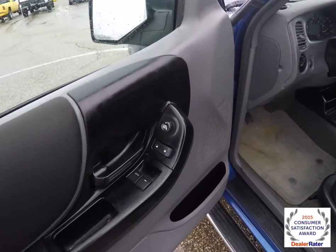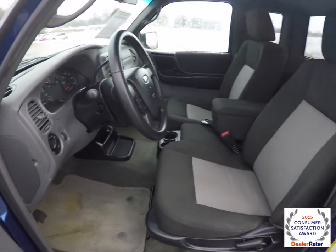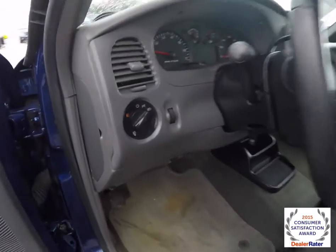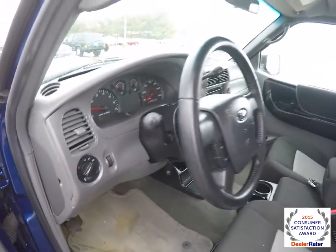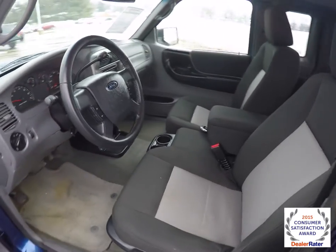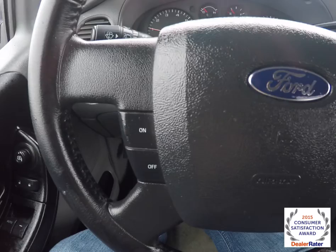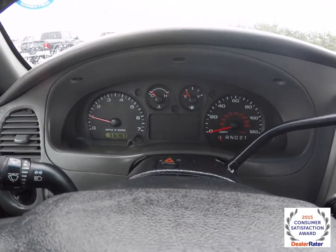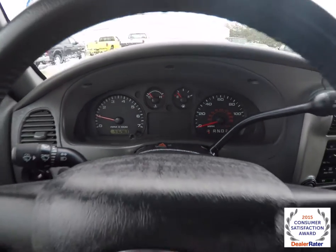Alright, so inside we have power windows, power mirrors, and power door locks. Headlamps with fog lamps and panel dim. Tilt steering wheel with cruise control. Alright, so paint through the interior, just a little bit more detail. Cruise control on the steering wheel. This vehicle currently has 93,698 miles on it.